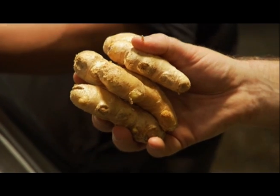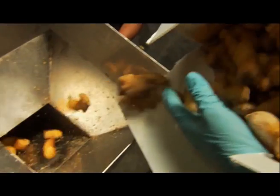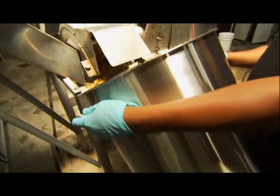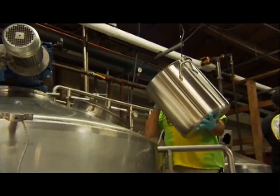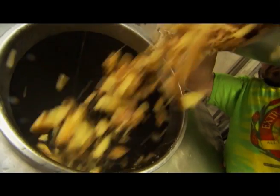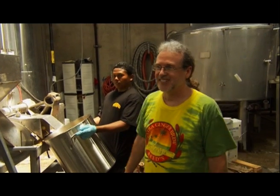This is where it starts. Our company makes ginger ale from real ginger, and we use about 1.5 million pounds a year of fresh ginger. The average bottle will have anywhere from 8 grams to 25 grams of ginger. This batch here will be for about 700 cases, and we'll use about 700 pounds. So we use approximately a pound per case. That's a lot of ginger.